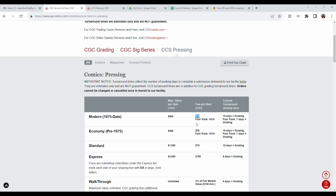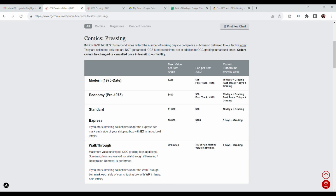CCS pressing: $15 for a modern book, $30 for economy, $70 for standard, where it really gets pricey, $100 for Express, and the exact same fee for pressing a walkthrough book as it is to grade a walkthrough book.